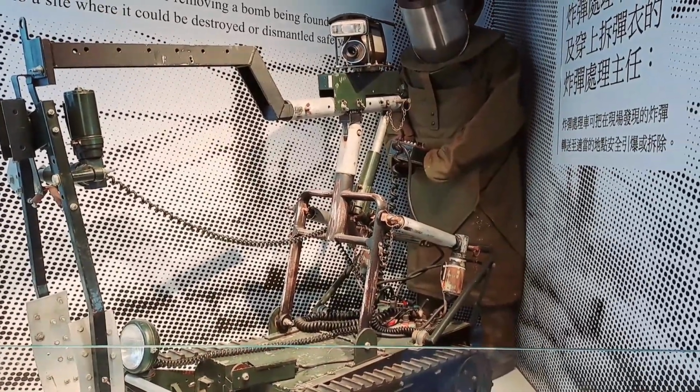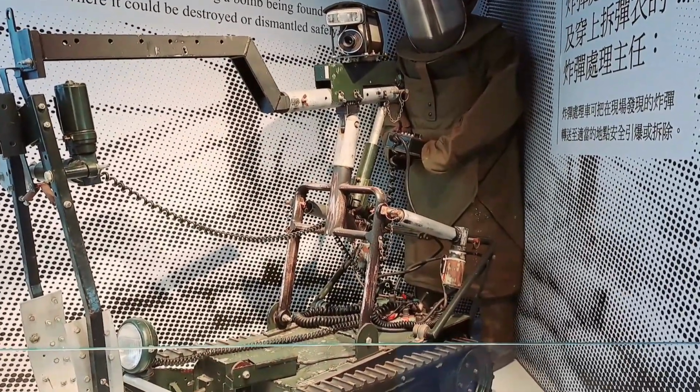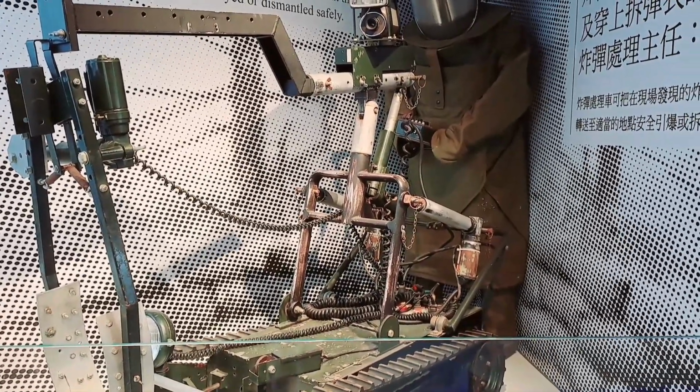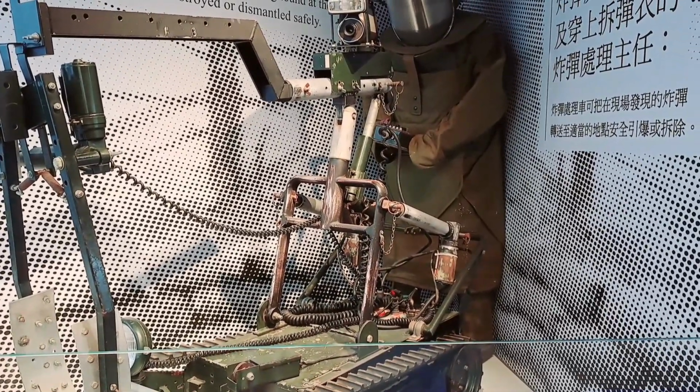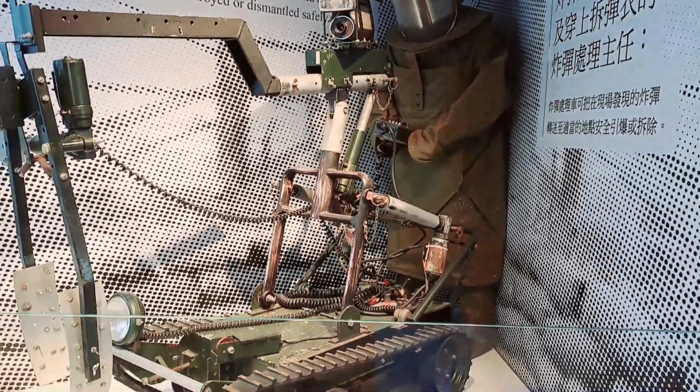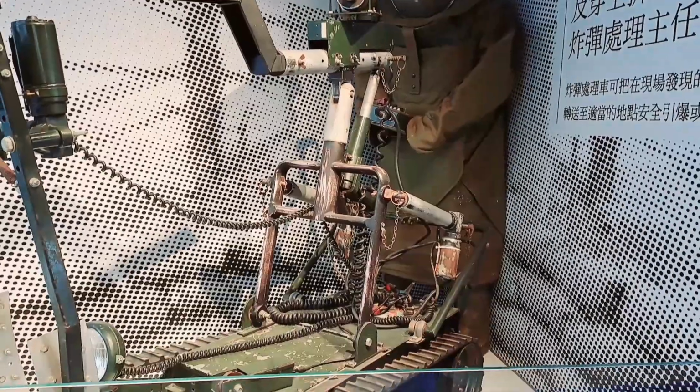Bomb disposal vehicle and the first bomb disposal office and protective suit, and the vehicle is used for removing a bomb being found at the scene to a site where it could be destroyed and dismantled safely.